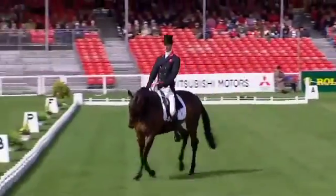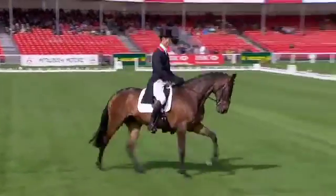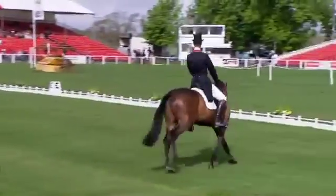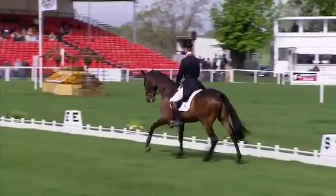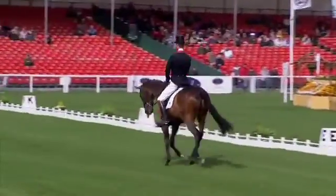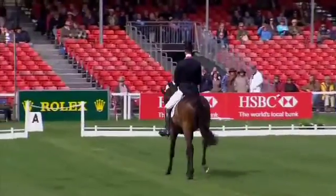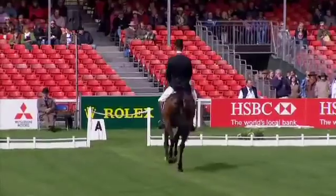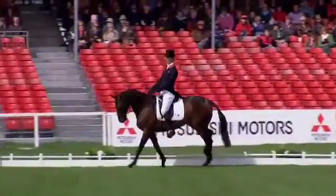Very nice flying change. But overall very soft, isn't it? Yes, and I think it is soft and smooth. Little on the forehand, but he isn't trying to interrupt the outline. As Pammy said, plenty of 7s. We haven't seen the 8s yet, but again, by careful riding.